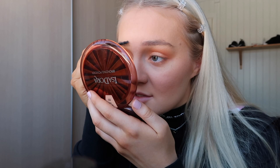Here comes the scary part. Eyebrows. And I always mess this up, and I don't want to mess this up. So just give me a second, I need to focus.